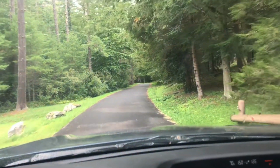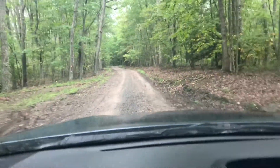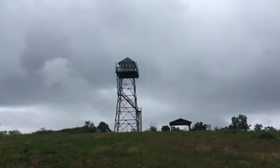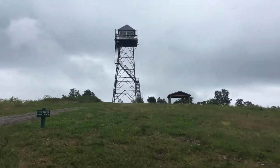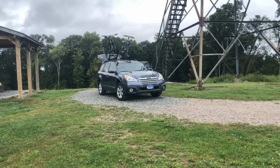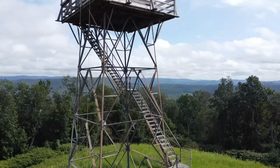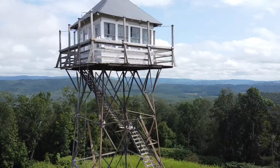When you leave the ranger station, you're going to take a left out of the parking lot and start heading up the mountain. Part of it's paved, and then you're going to have to turn off onto a dirt lane that takes you straight up to the fire tower. You will pass some cabins and a small lake as you go up. And trust me, you'll notice when you're there because the first thing you're going to see is the fire tower.